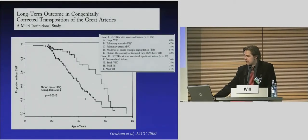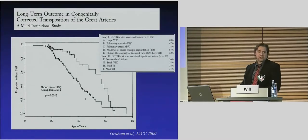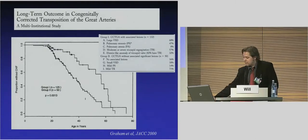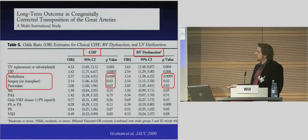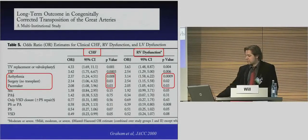If you look at the long-term follow-up studies, it has been shown here that tricuspid regurgitation is a risk factor for the development of death and late failure. And you see here that arrhythmia and pacemaker implantation are risk factors for the development of congestive heart failure and for RV dysfunction.